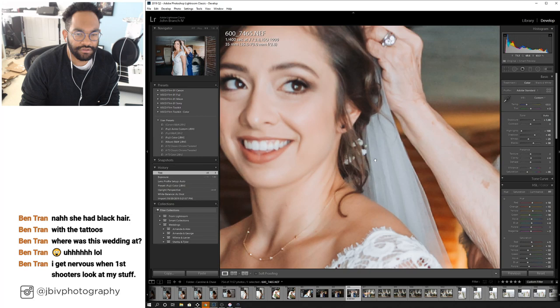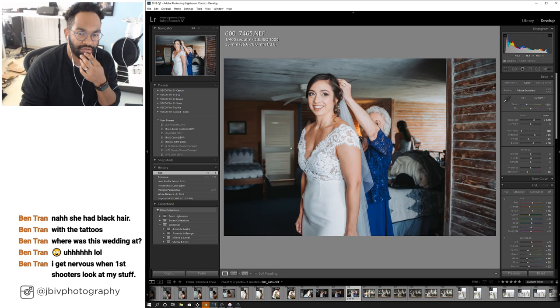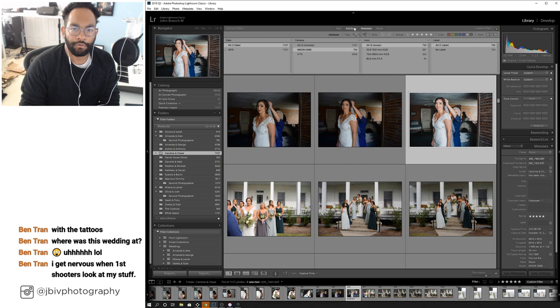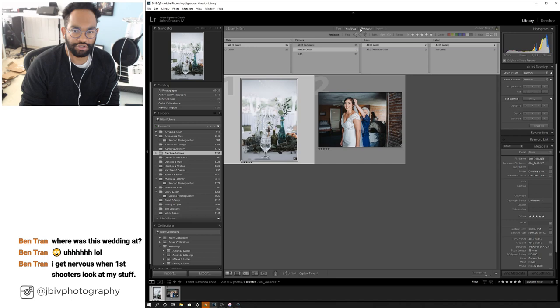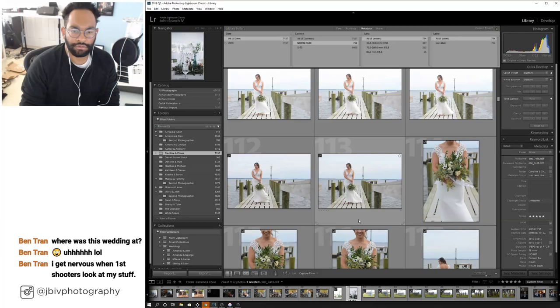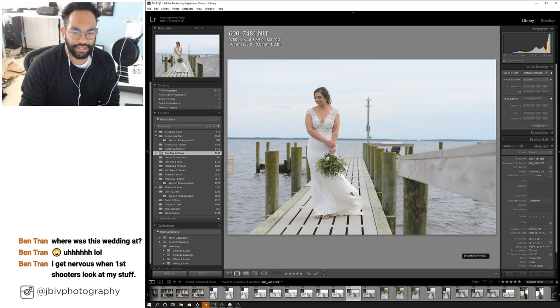It's a little soft. It'll probably look good after I export it though. Where'd that other one go? I forgot to switch the lens. Yeah, it's a Nikon. Lens correction. This was nice. I like the framing. So I love when the framing's different from mine, because then it gives me something more to work with.